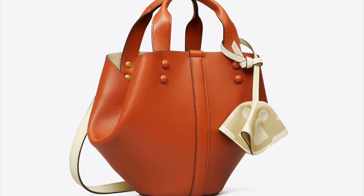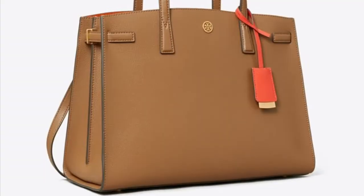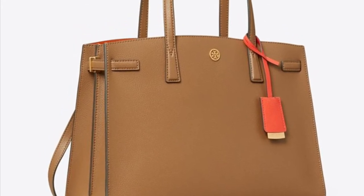Switching it up, we are turning to the Sauté small tote. Sauté? Sauteing onions, I don't know. It is B tier for me though. It's definitely, I see you. I don't like tote bags, but that is a very interesting style of bag. The design, the hanging piece, they put a lot of thought into that.